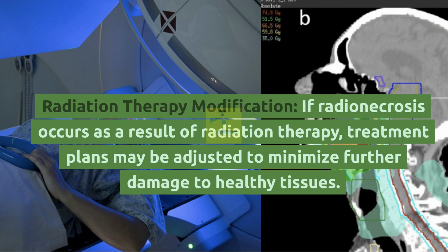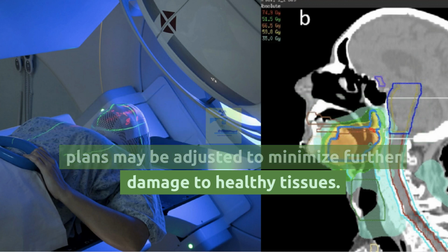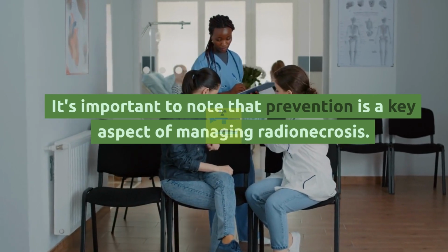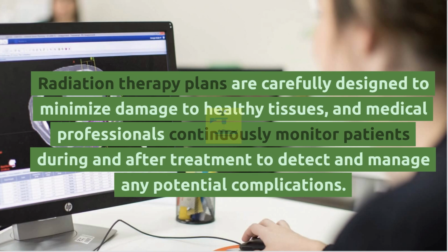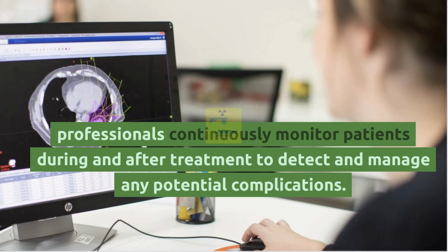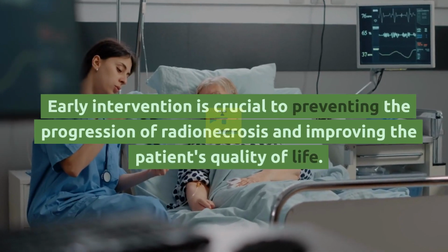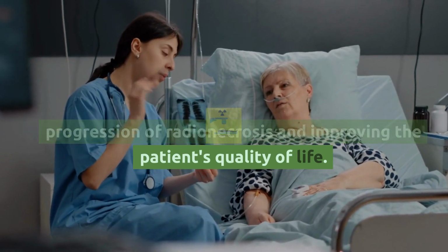Radiation therapy modification. If radionecrosis occurs as a result of radiation therapy, treatment plans may be adjusted to minimize further damage to healthy tissues. It's important to note that prevention is a key aspect of managing radionecrosis. Radiation therapy plans are carefully designed to minimize damage to healthy tissues, and medical professionals continuously monitor patients during and after treatment to detect and manage any potential complications. Early intervention is crucial to preventing the progression of radionecrosis and improving the patient's quality of life.